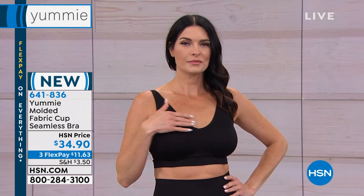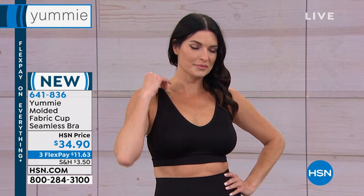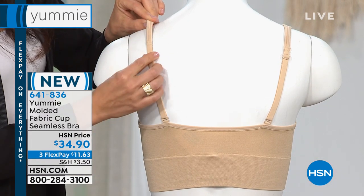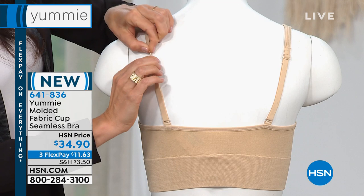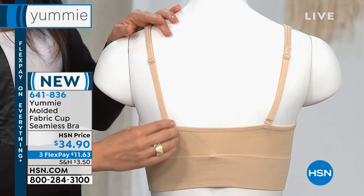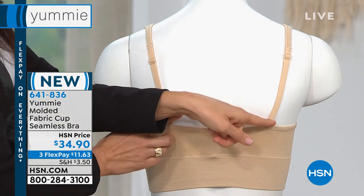But I love that you guys still left that part in there. We did. Actually, we've got really cool straps on here. Nice and smooth and lie flat straps, so you're not going to feel them or see them. And they're also adjustable, like you said, so that you can feel comfortable just like your normal underwire bra. You can adjust these. It's also convertible, so you can cross these.